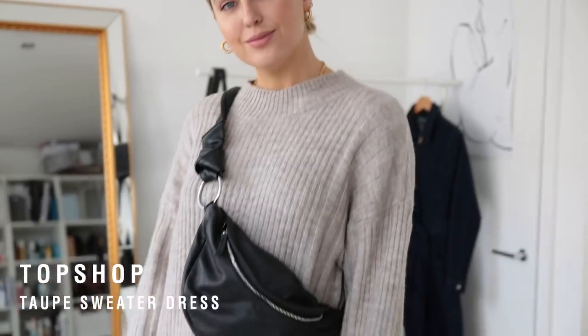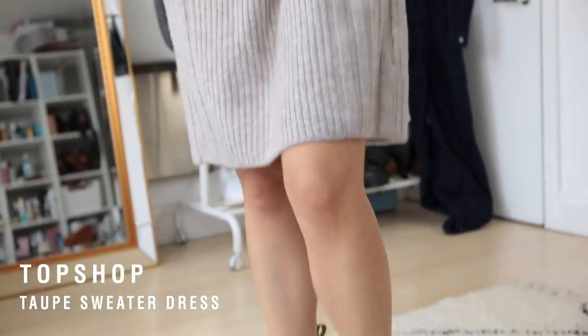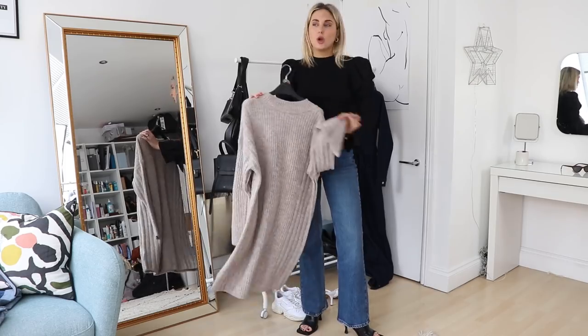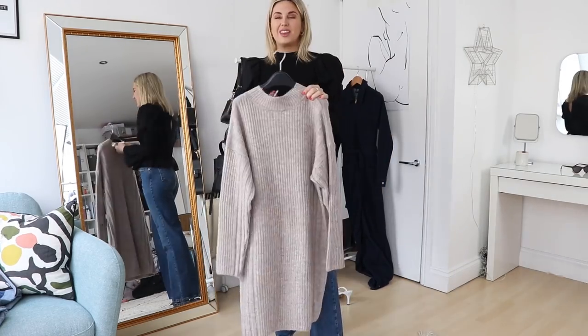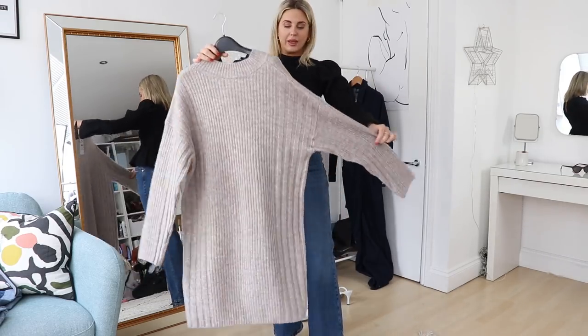Next up, I'm going to show you a dress. Haven't shown you a dress yet. I don't feel like I'm ready for a dress, so to speak, on a day-to-day basis. It's not warm enough. A sweater or knitted jumper dress I can totally get down with. It's a neutral taupey colour. Great for every day. And I love this because it's super, super soft. I almost got the large. In the end, I went with the medium size, which is one up from a small, which is what I would normally get. I'll put it on now.